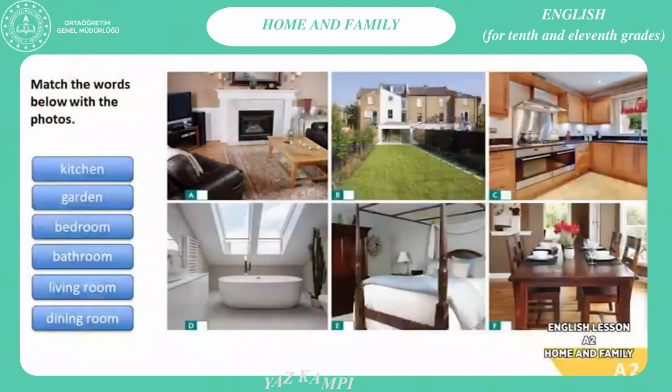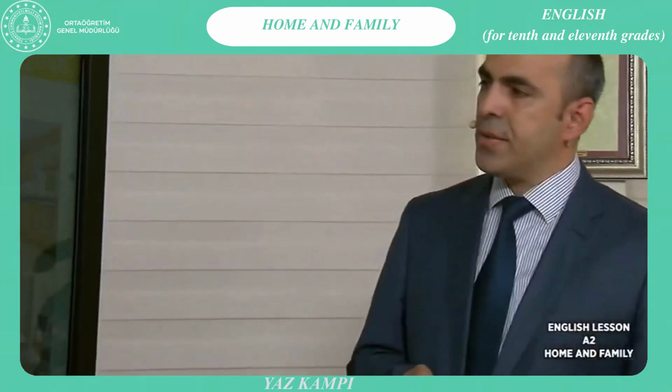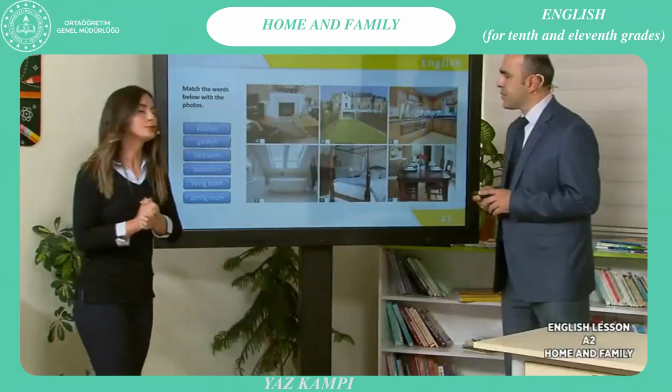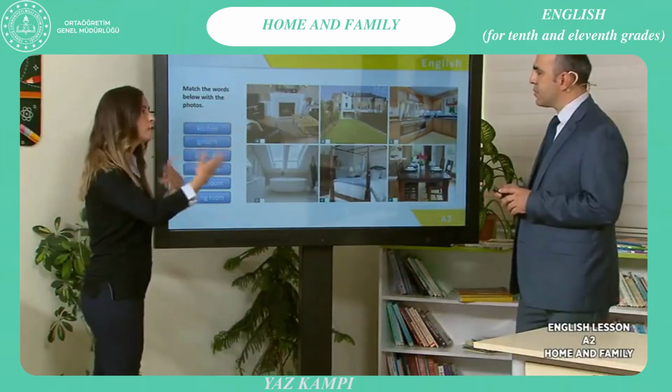Here, dear students, you see 6 pictures from our houses, and let's look at what we have. Kitchen, garden, bedroom, bathroom, living room, and dining room. Now we expect you to match the words below with the photos. Let's do them one by one together.